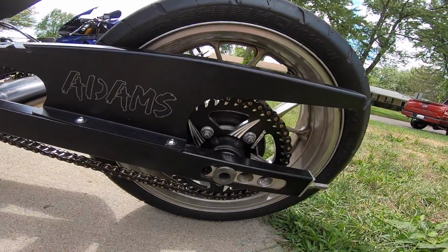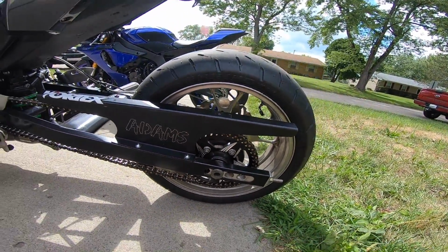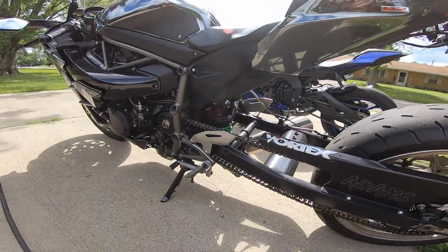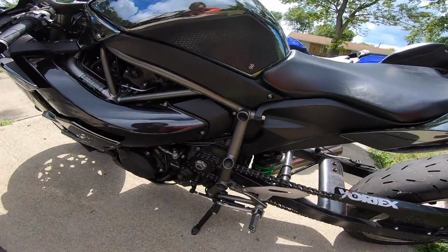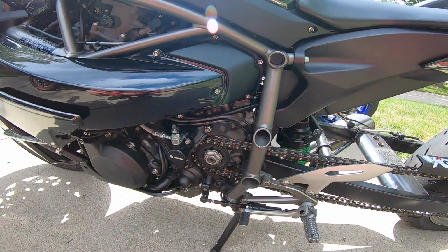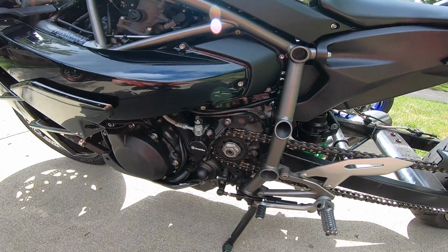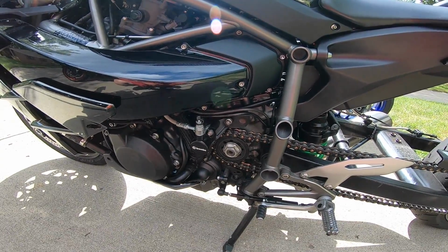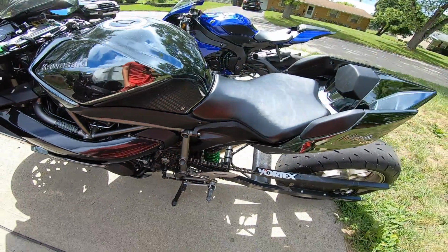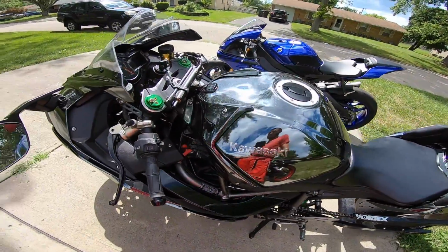I did just change the sprocket out. We went from a 46 down to a 43 in the back. The front sprocket is still stock on this bike, which is an 18 tooth. That's going to be going to a 19 tooth with the newfound power to really eat off some of this power and make it usable so it doesn't wheelie. It's set at 6 over right now, but I may have to go over to 8 over on it.